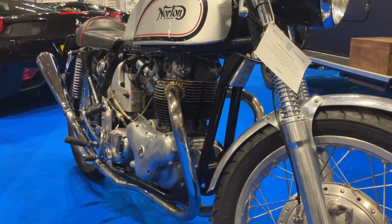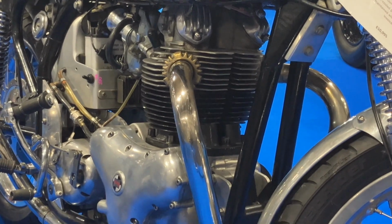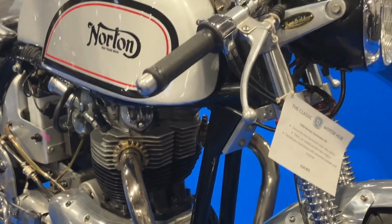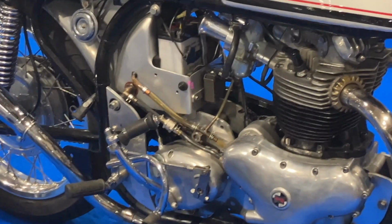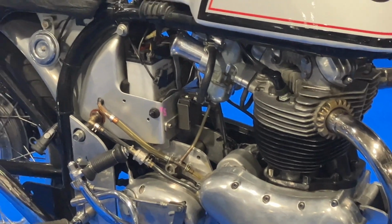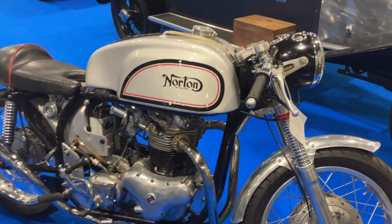And the Dominator 99 would feature an engine of just 600cc, or 597cc to be exact, with a bore and stroke of 68 by 82, there was a compression ratio of 7.6 to 1, and the machine was available as a single carb model or twin carbs as featured on the Dominator 99 SS. And in this form Norton would claim 44 horsepower at 6,750 RPM.